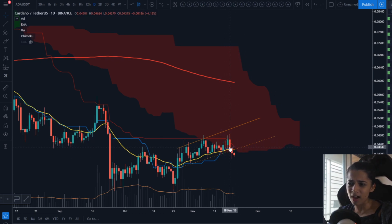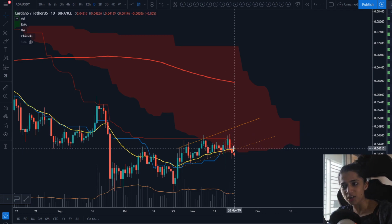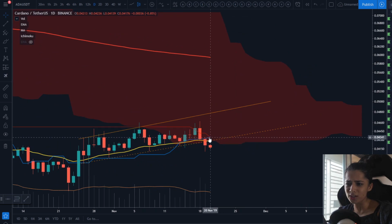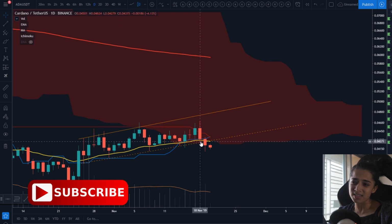We got into the cloud. I'm like, in no time now, we're going to see that bullish TK cross. And if you just zoom in, we actually did get that bullish TK cross. However, guys, just yesterday we lost that Tenkan and the 21 EMA. So we not just lost the Tenkan and 21 EMA.